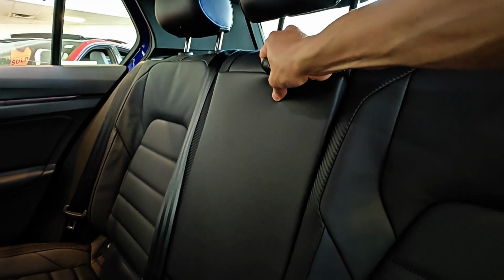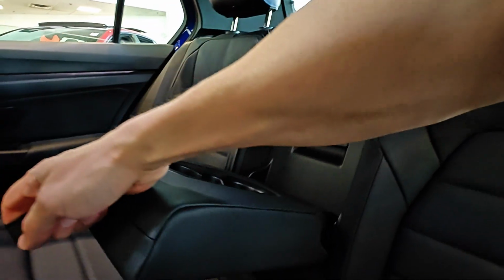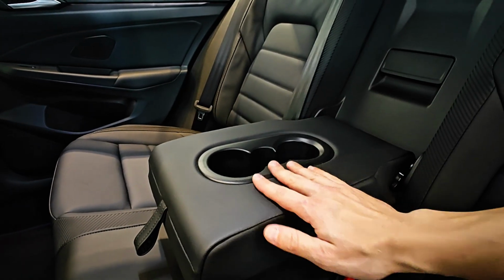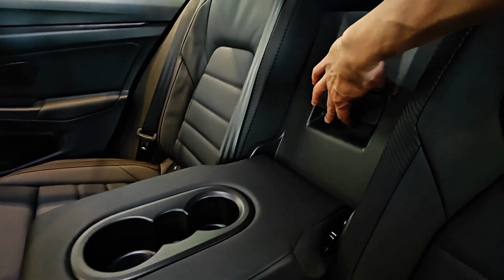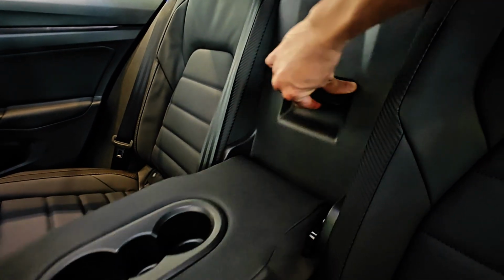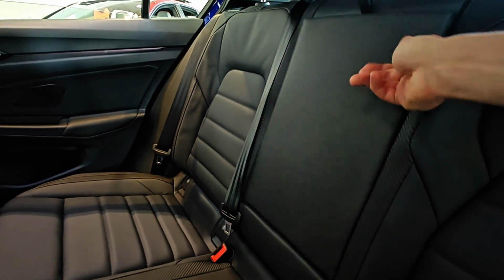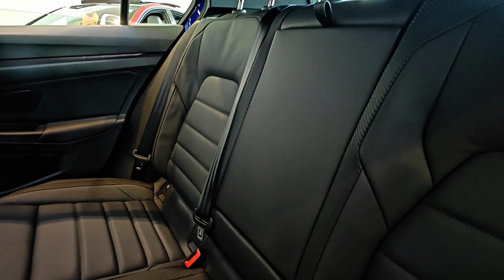One other important feature of the back of the Golf R is that you've got this really nice pull-down armrest that has a lot of space for you to put your elbow and has some functional cup holders in the middle, but you also have this pull-down section which allows you to have a pass-through to the back trunk, which is really important because it allows you to use that space more functionally without having to fold down the seats.